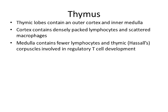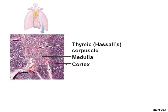If you see inside, the thymus also has a cortex, the outer part, and an inner medulla. In the cortex, if you see this picture, the cortex is darker. Why? You have more lymphocytes there than in the medulla. The medulla has much fewer lymphocytes. But in the medulla of the thymus, you have the important structures. Those are called Hassall's corpuscles or thymic corpuscles in the medulla.